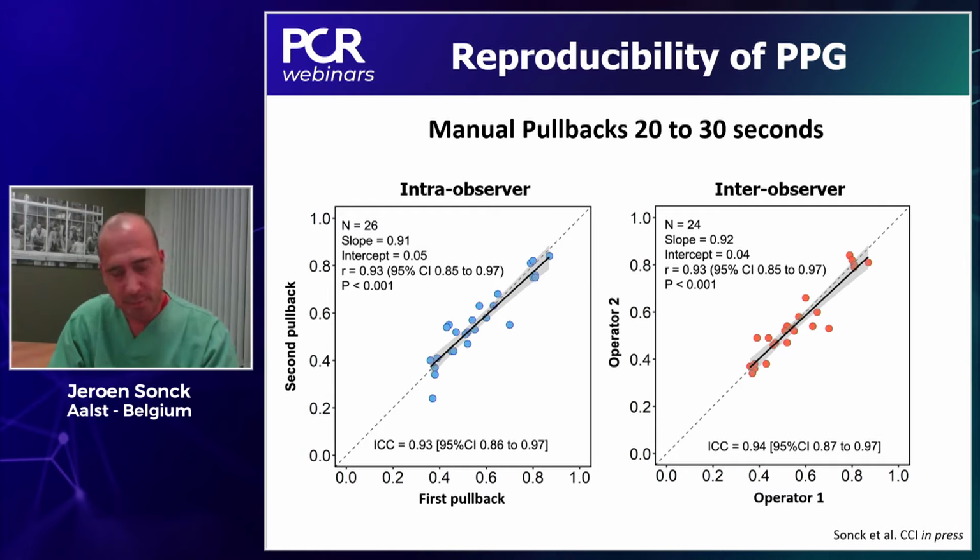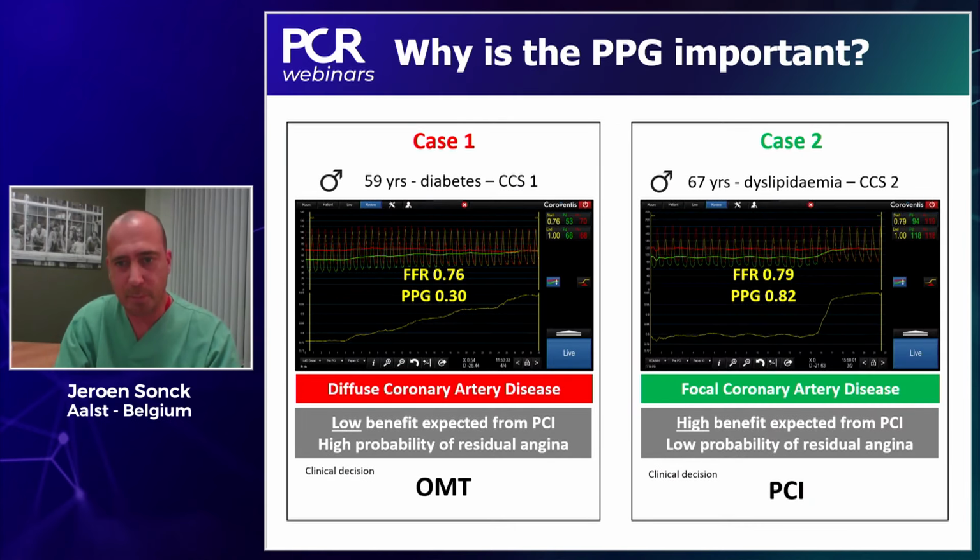So in the first phase, we validated the PPG using motorized FFR pullbacks. We can tell you that we have done the same with manual pullbacks. So you perform a slow and steady pullback in between 20 and 30 seconds. And if you repeat this twice and you ask your colleague to come by and to repeat this pullback, the PPG will look exactly the same. So it is very easy to perform and a very stable result to calculate the PPG.